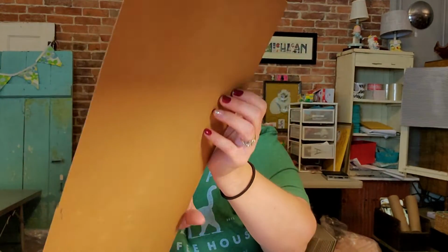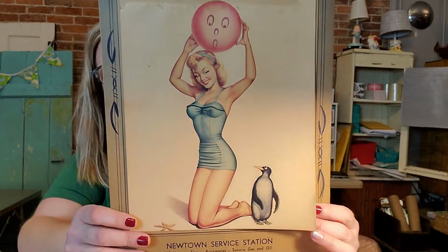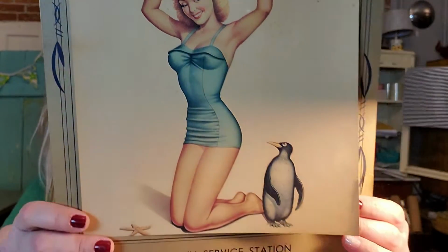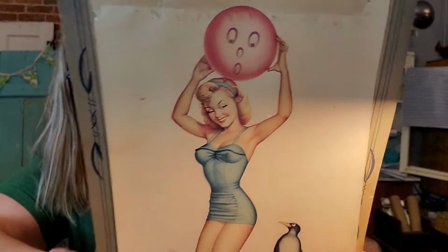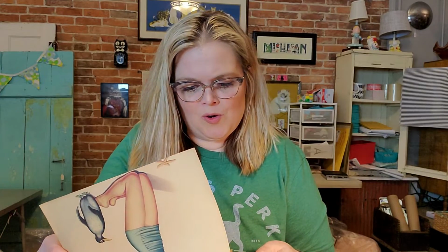Okay, this is from 1956 as a calendar, because that's how I know what date it's from, because it says so on the calendar. And it has a pinup girl on it. And, okay, a penguin, but I'll show you. But it's from Newtown Service Station in Newtown, Ohio. And it has this pinup girl. Isn't she so cool? Look at her. And a penguin. I'm not quite sure what the penguin has to do with the girl in her bathing suit, but whatever. I think that these are so cool.